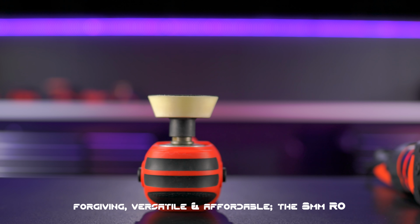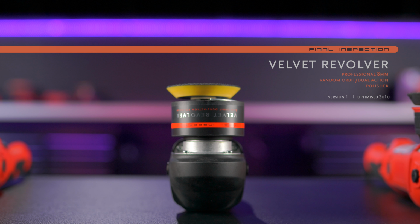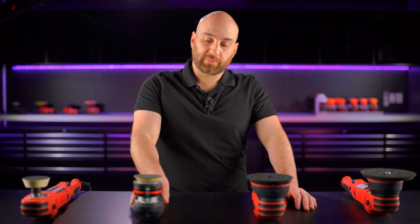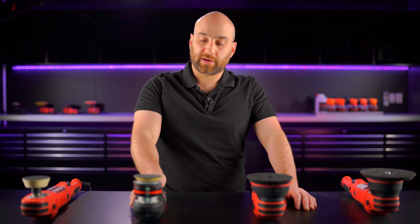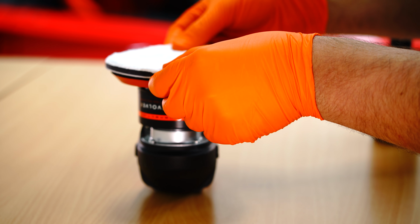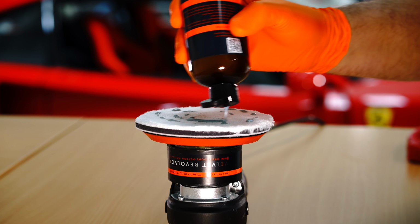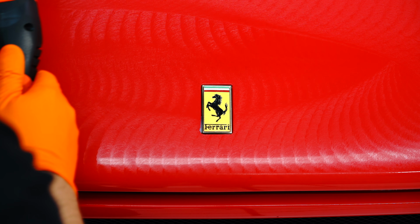Another tool I love is the 8mm random orbital, and I especially love this one, the Velvet Revolver. This is a custom-made product using everything that I learnt at the time and solving all the issues with current offerings. This had a 900 watt motor that's quite powerful for a RO, and it was no problem for it to spin a small 75mm or 3-inch roughly backing plate, or 135mm, that's 5-inch pads. So it'll tackle glass polishing, entire vehicles, and the body of the machine was super compact and ergonomic.